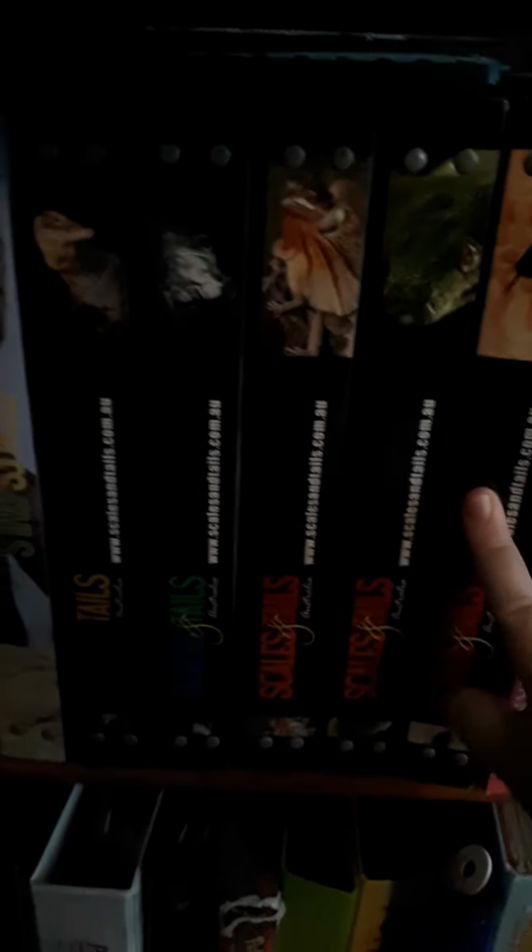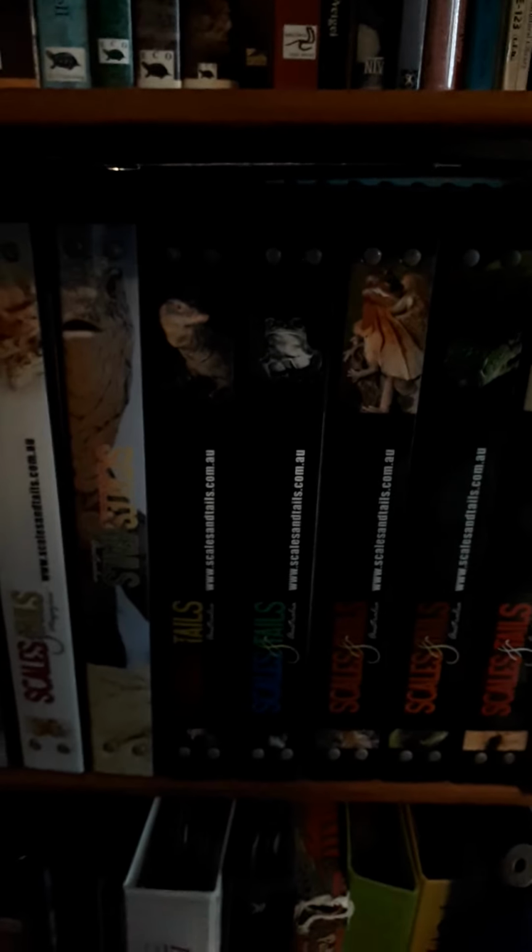And then all of the Scales and Tails. I actually have the full set of all the issues that went to print. A little bit of a bragging point. A couple of these, I can't remember which issues exactly, but there's at least three issues that have my artwork printed in them. So that's an interesting tidbit for you.